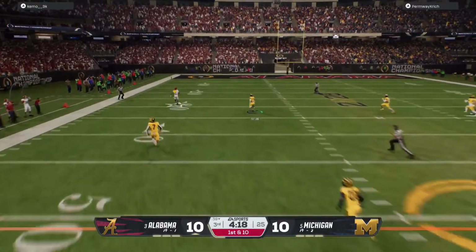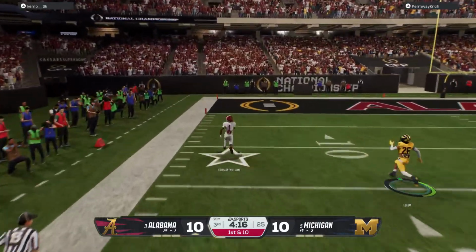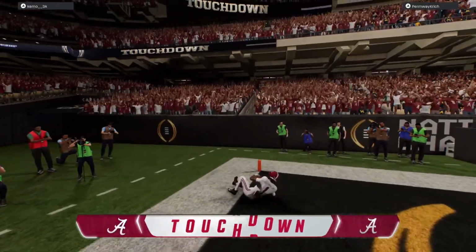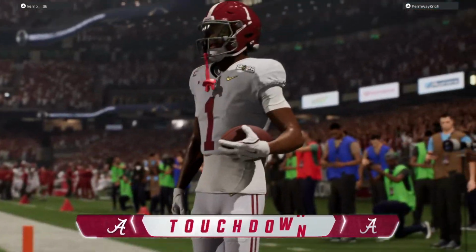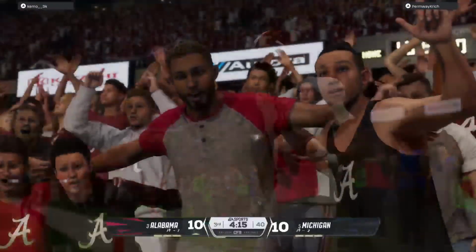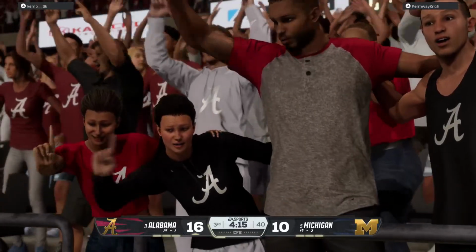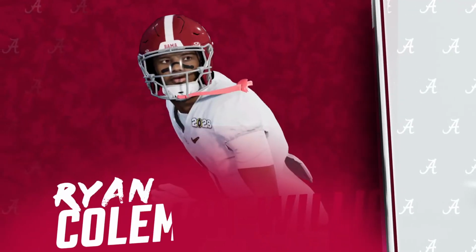He'll take a deep shot here. And it's hauled in way downfield. Touchdown, Alabama. The offense takes the lead here in the second half. A huge connection for a touchdown shows the explosiveness of this offense. A lightning strike for 6 points.